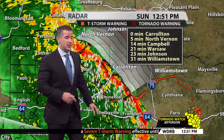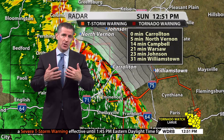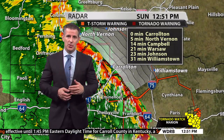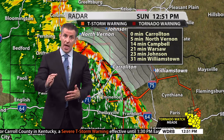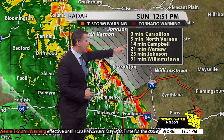So the Carrollton time is now. 70-mile-per-hour winds are still occurring. You need to be away from the western side of your home. In Carrollton, be away from the western side of your home. These winds can blow down trees. If they blow down, they'll go from west to east. We know that. So make sure you stay away from the western side of your house.